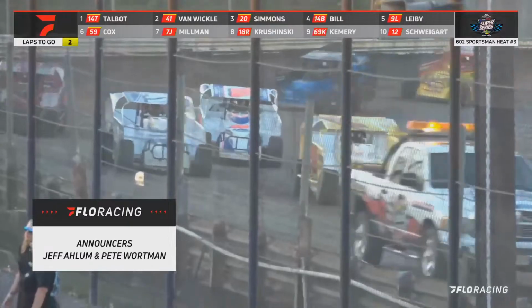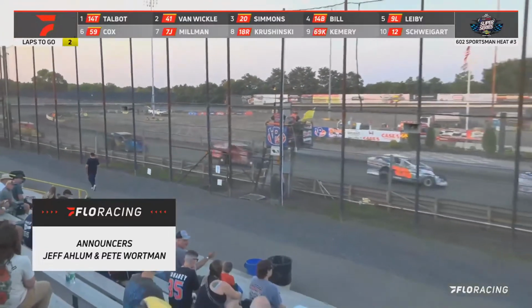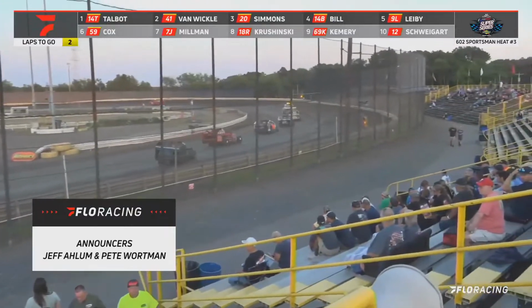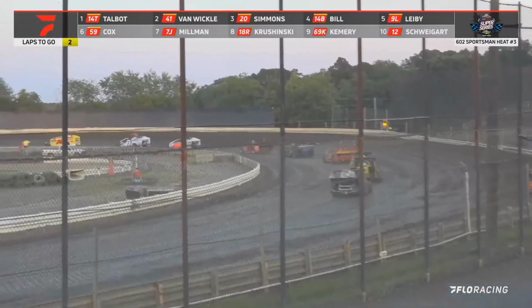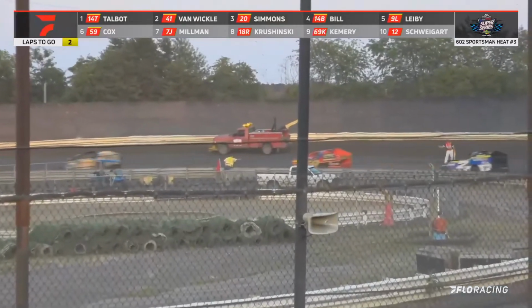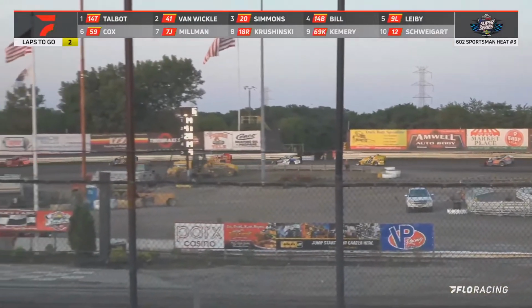Looks like Stephen Kemry breaking something in the front end, which caused that car to spin. He spun by himself over there and needed a wrecker to tow him off from the front. So it looks like either broken steering or something broken in the left front suspension. And they're over there checking for parts on the racetrack. Oh, and there's a little fluid on the track there. So they are telling him to pick it up as they pace them through single file down on the bottom while they check the outside for parts.